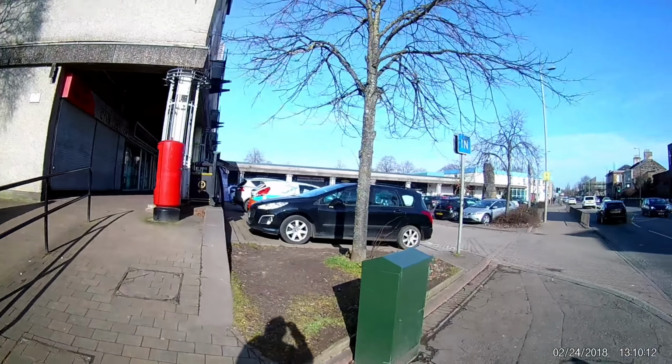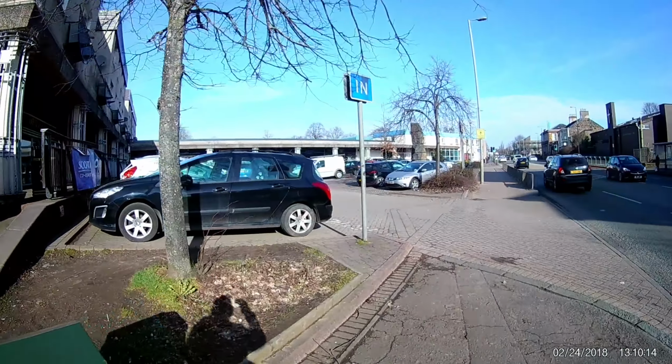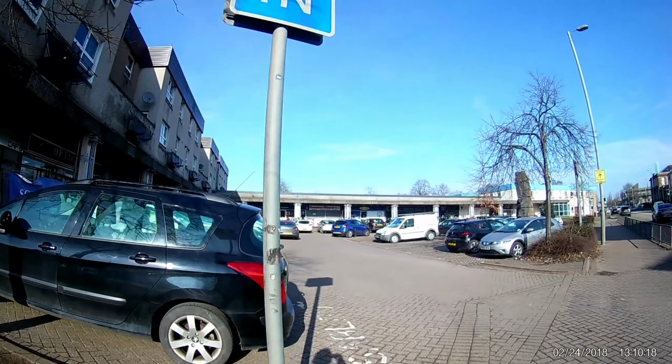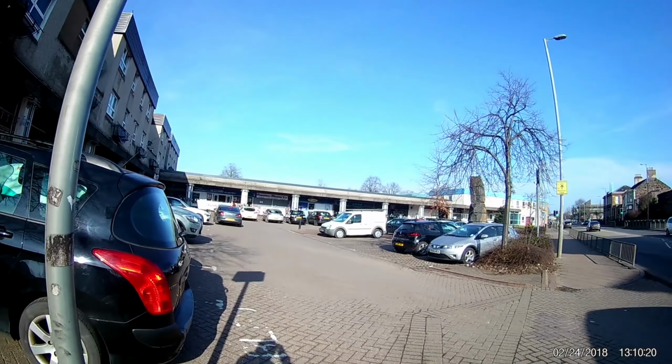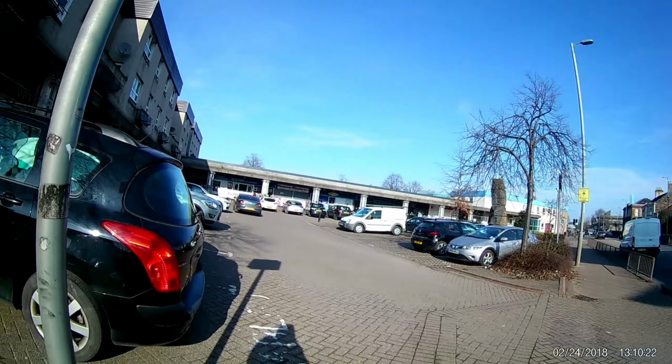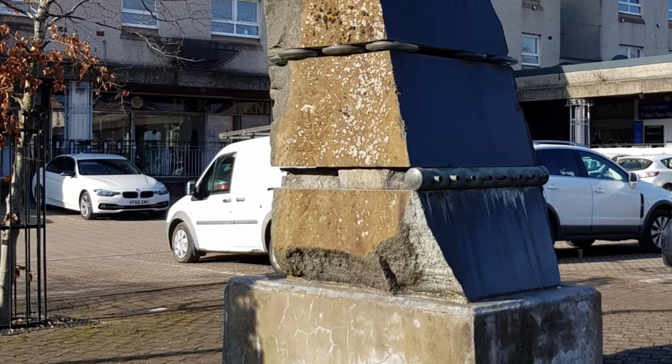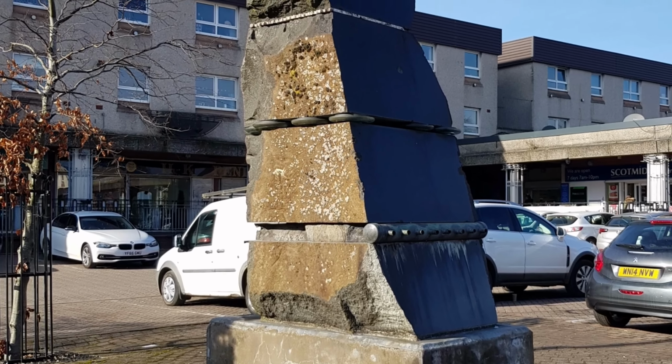This is the Langloan Precinct where you'll find some shops. Just ahead on the left hand side you'll see another sculpture. I did have a Pokestop video of this and it told you the name of it, but I must have deleted it by accident. This is the sculpture up close.